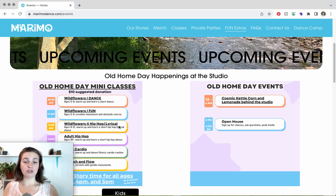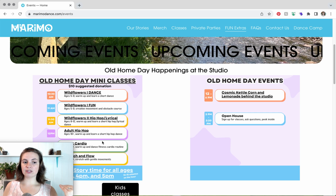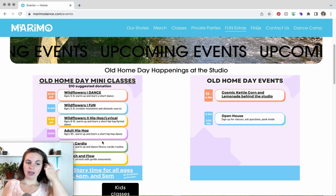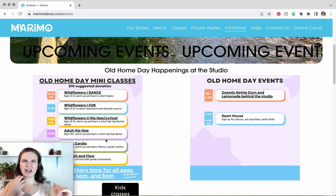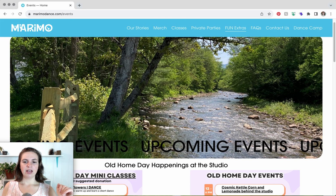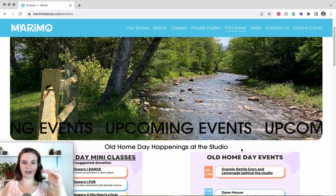So Angie could also do this for her main classes as well. I love these graphics. I think they're essential to have, especially when you're marketing and promoting. And it is just easy to scan. But if people wanted to just see the full calendar view, kind of like a Google Calendar, that's an option. So I would turn this upcoming events into an actual event Squarespace page.